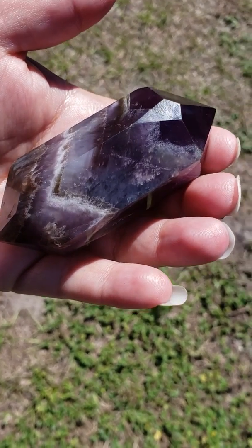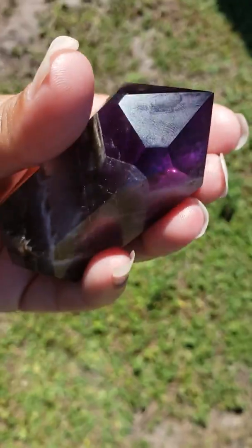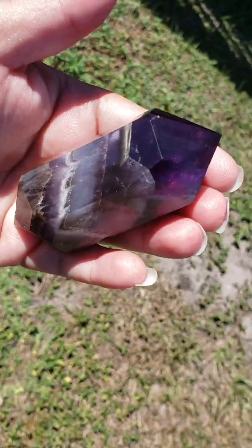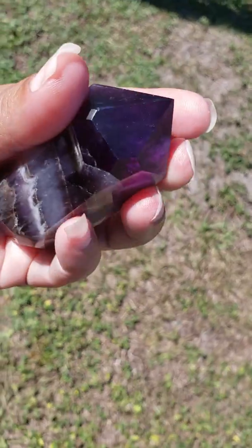And I do apologize about the wind. I know it's very windy at times, and I hope everyone can hear me clearly, because I want to make sure that everyone can see this out here in the natural lighting.